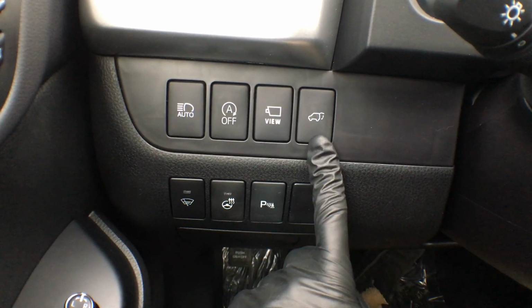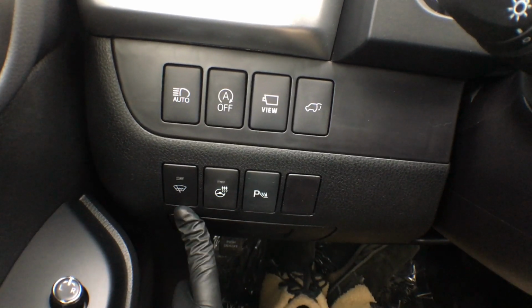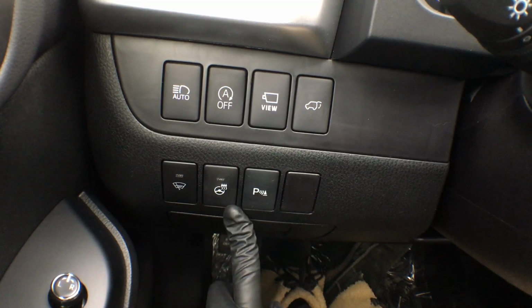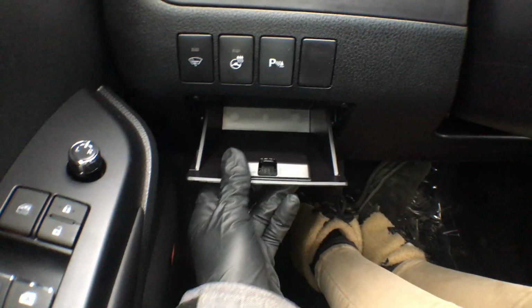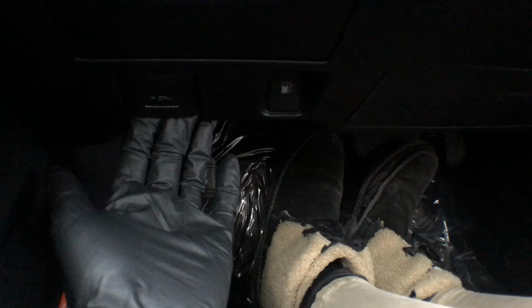We also have our automatic liftgate button. We have our windshield wiper de-icer, which is fantastic on these cold months like we're having. We have a heated steering wheel, amazing feature again in these cold months. And we have our parking sonars. We have a little storage container here. Down here is where you can find your fuel cap release and your trunk release, and your emergency brake will be on the floor of this vehicle.